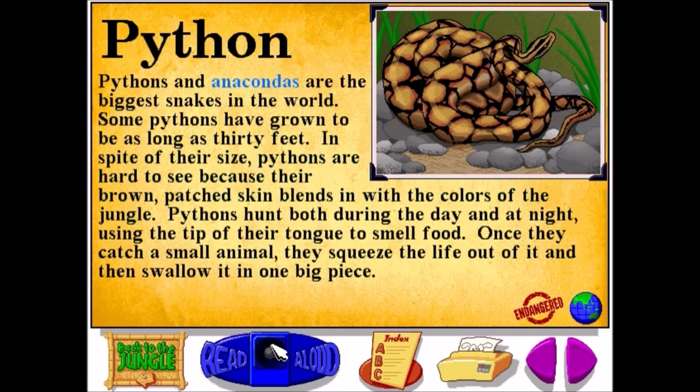Pythons hunt both during the day and at night, using the tip of their tongue to smell food. Once they catch a small animal, they squeeze the life out of it and then swallow it in one big piece.